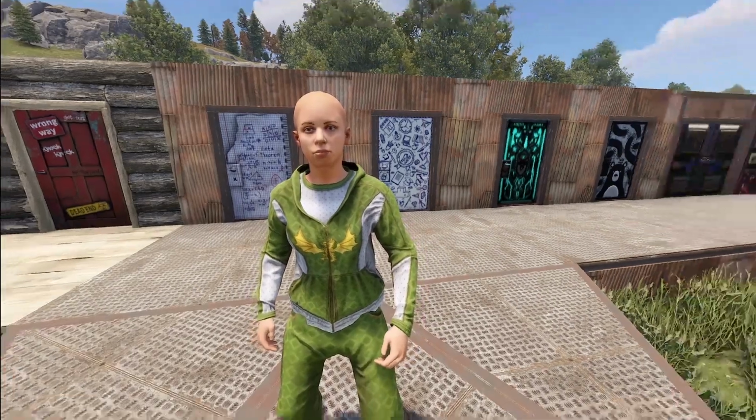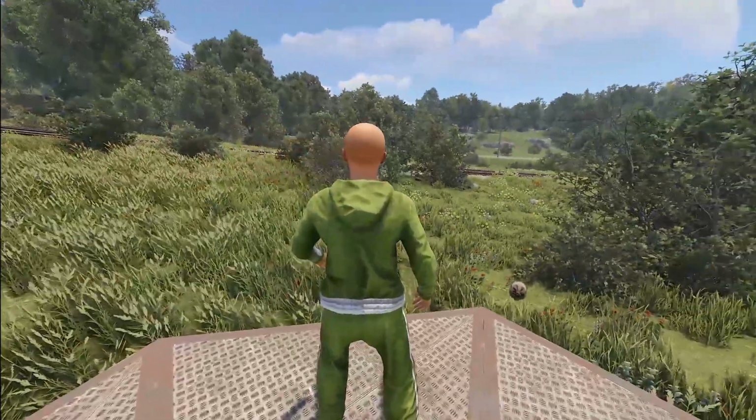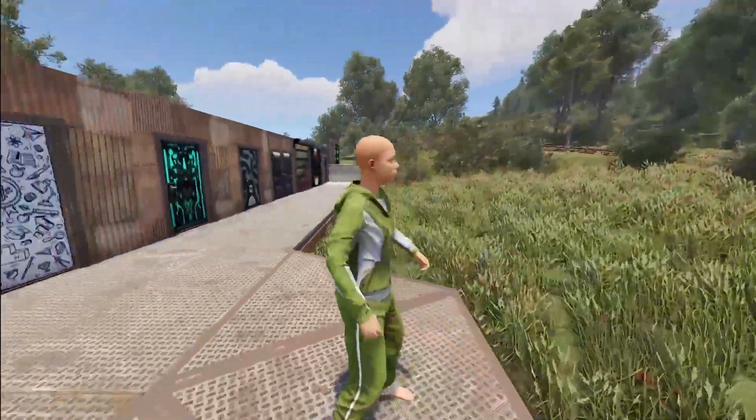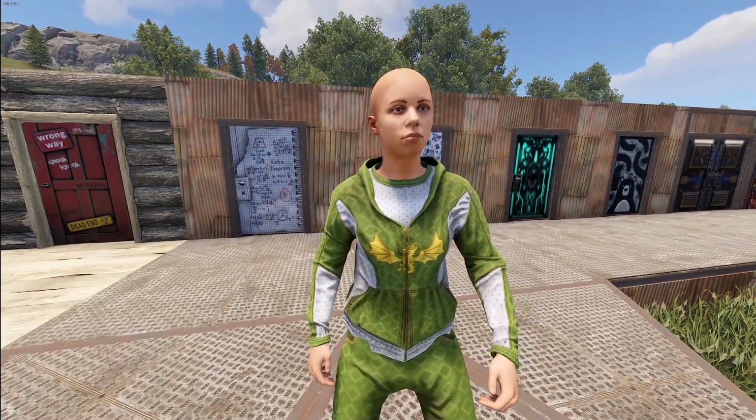Last week we saw the high qual set. Now we've got some pants and a hoodie to go along with it. It's got pretty much just kind of the pattern going along, but you've got that same matching dragon to go along with that. Well, I still say it's a creepy face mask.